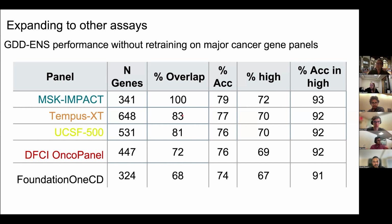The way in which we did this analysis is we restricted our system to only look at the genes in the overlap. And when we did that without any retraining, we were able to maintain the high level of accuracy. We were able to maintain the proportion of patients that were in the high confidence area, and basically maintain the accuracy, only seeing a drop of 5% when we go down to 68% overlap, which is great. What's not great is that each of these panels has a different way they process the data, and each of these panels reports different features.